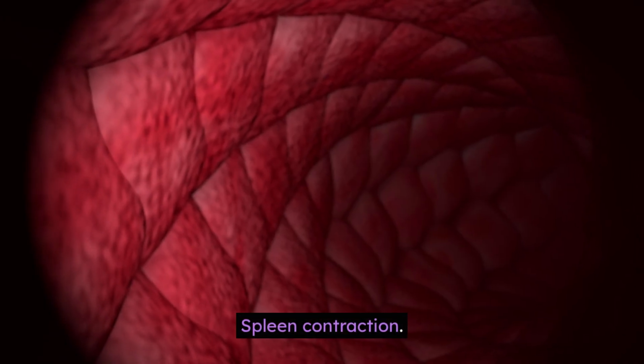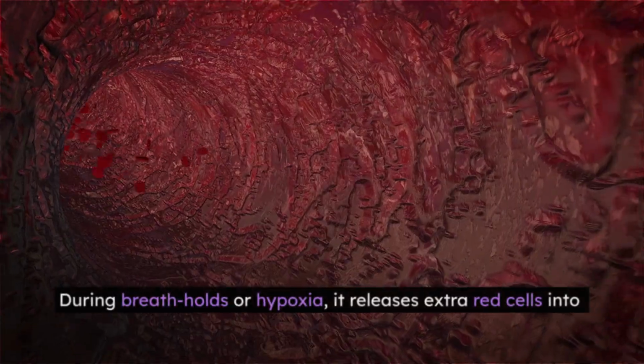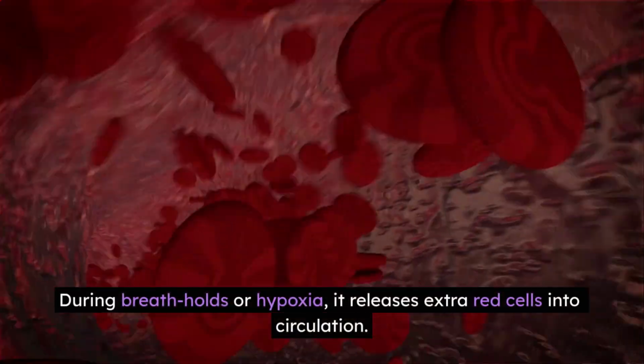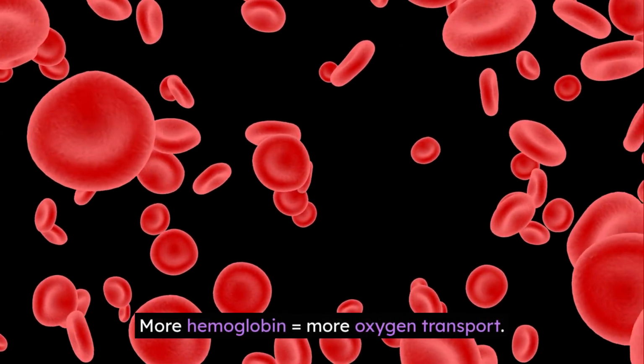Spleen contraction. Think of the spleen as a quiet RBC reservoir. During breath holds or hypoxia, it releases extra red cells into circulation. More hemoglobin equals more oxygen transport.